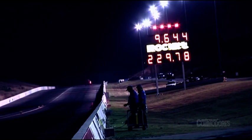I decided to build it because it had the engine in the street car and it was getting a little bit out of control with the amount of power it was making. So, yeah, me and Dave sat down one night and decided to find a VT to put the engine and everything in, and yeah, that's how it came along.